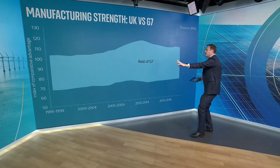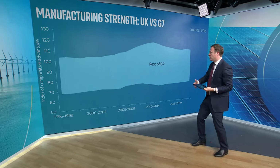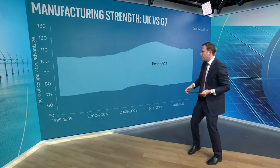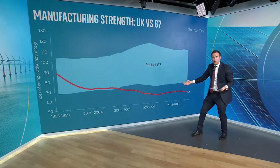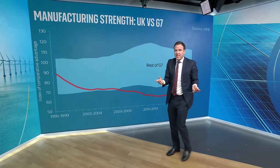This is giving you a sense of manufacturing strength across the rest of the G7, so the rest of the rich world. And you can see it's kind of gone up and up more or less over the last few years. Look at the UK now. So that red line is the UK, and you see we are really out of whack. We have fallen, we've deindustrialised, our specialisms have got less. But here's the thing, this report is also saying there's some good news here.